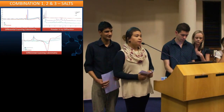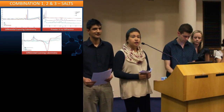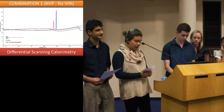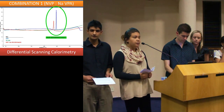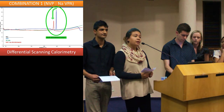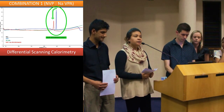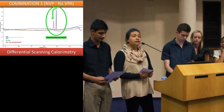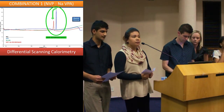Exploring the formation of a possible salt co-crystal using sodium valproate in our first three combinations proved not to be possible. This was because in combination 1 curve, we saw the presence of all reference peaks with nevirapine's reference peak seeing a shift. However, this was not due to polymorphism because it was outside of the ranges found in literature. Further literature attributed this to be a baseline shift, meaning that the combination caused the shift, leaving only a physical combination behind.